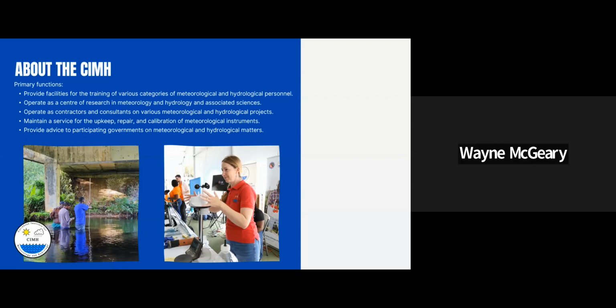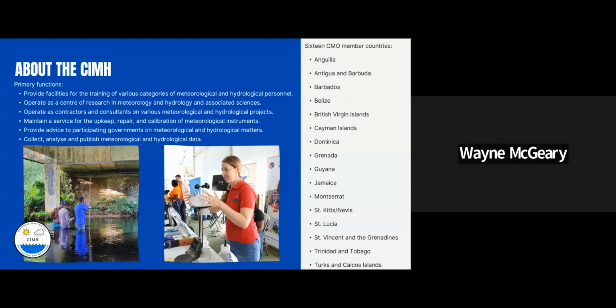And we also provide advice to participating governments on meteorological and hydrological matters. So we do provide briefings and updates when there are tropical systems in the area, of course, for critical decision making. This is like SEDEMA, the World Bank, and organizations such as that. And we also collect, analyze, and publish meteorological and hydrological data. And we have here 16 CMO member states that make up the CMO.